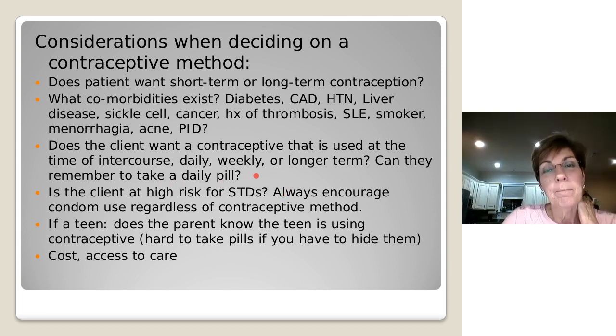So, talk about that. This is especially important with teenagers that are trying to hide it from their parents. If they have to hide their pills under the bed, are they going to remember to take them? Maybe they're in and out of relationships and don't have frequent intercourse, so they don't want something every day. They just want something for the occasional time that they're going to have intercourse. Or do they want something long-term that they're not going to have to worry about, like an IUD?